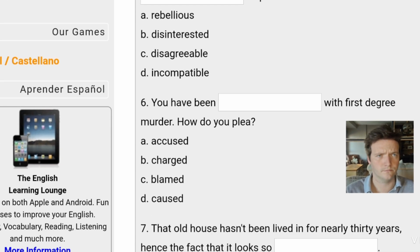Number 6. You have been, with first degree murder. How do you plead? You have been accused with, no, you have been accused of, you have been charged with. Yeah, you have been blamed for a murder. You have caused a murder, maybe, but no, you have been charged with first degree murder. How do you plead? Guilty or not guilty is what we say. So it's charged. The accusation has been brought forth and there have been legal charges brought against your name.